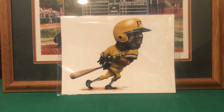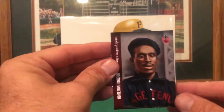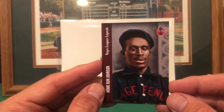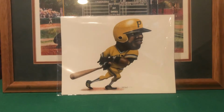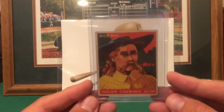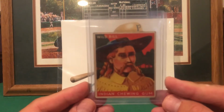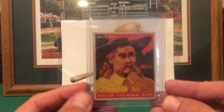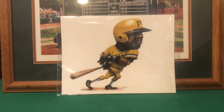So moving on to shortstop, had to go with a guy from the Negro Leagues with the name Home Run in his name. So we're going to go with Home Run Johnson at shortstop. We're going to go with Wild Bill for the Indian chewing gum team. Not afraid to dive and go in the hole. So I figured the guy with the nickname Wild is a good position for him.